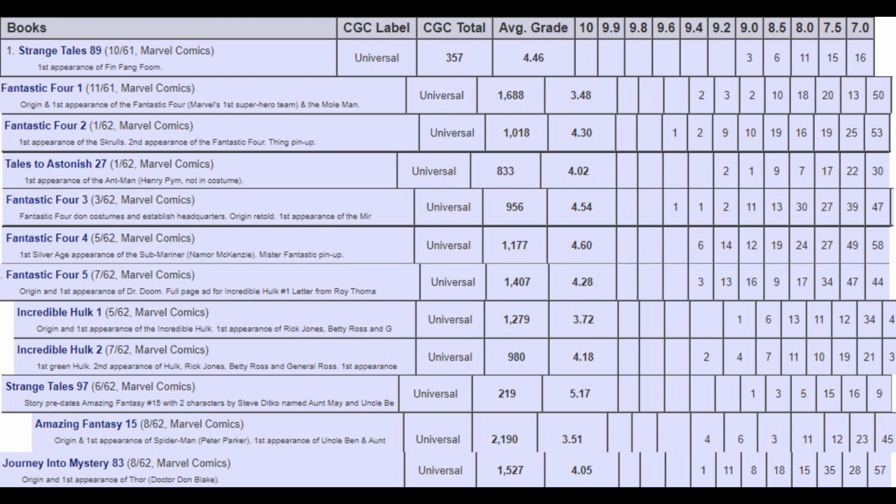So looking at the super high grade copies, of course, there are no 10s or 9.9s, but 9.8s are extremely rare. The only books that have a 9.8 are Fantastic Four number 3 with 1 copy and Fantastic Four number 2 with 1 copy. After that, the next most common book would be Fantastic Four number 4. There are 6 9.6s.